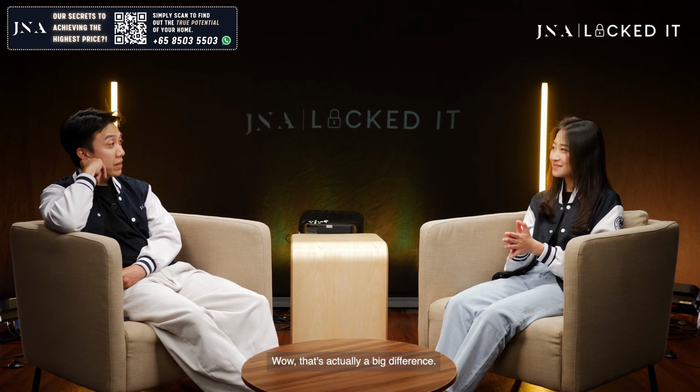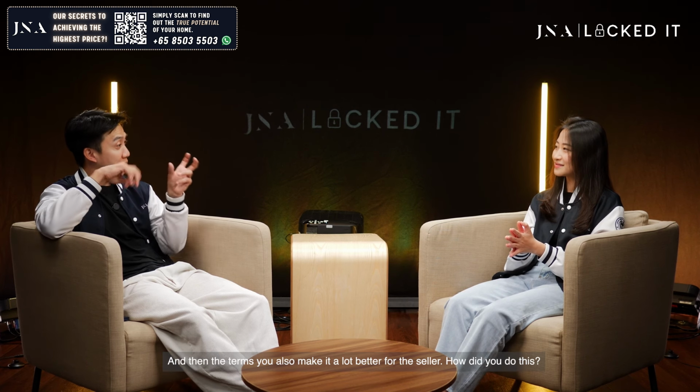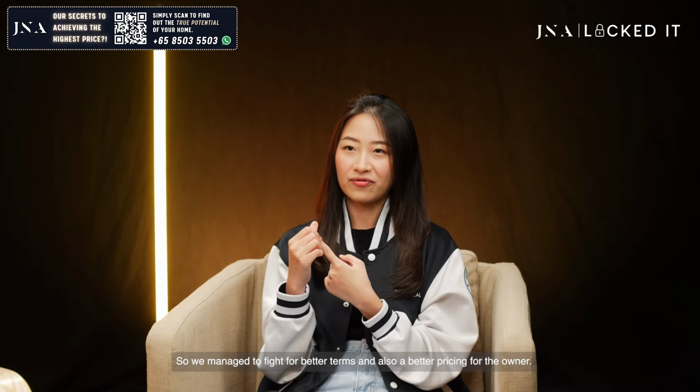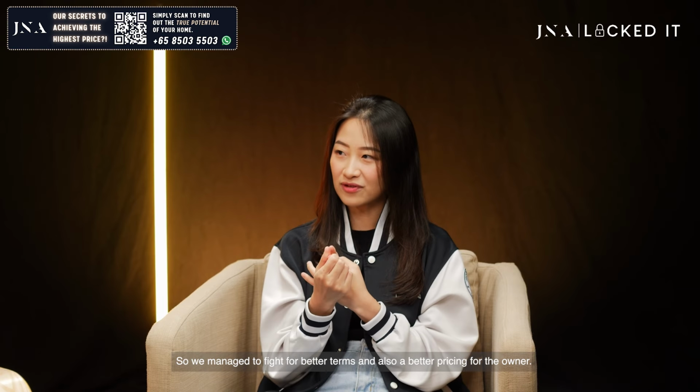Wow, that's actually a big difference. And the terms, you also made a lot better for the sellers. How do you do this? We managed to fight for better terms and also better pricing for the owner.